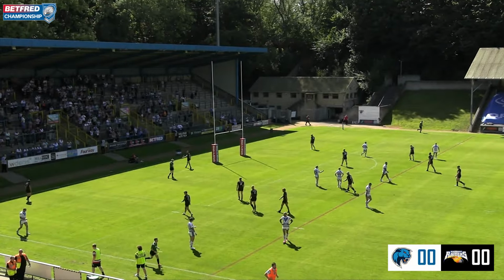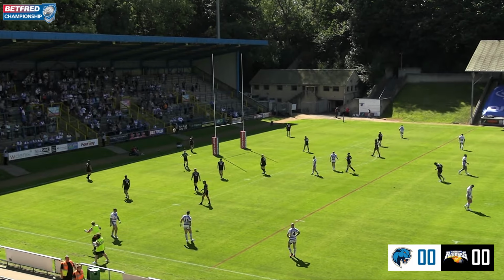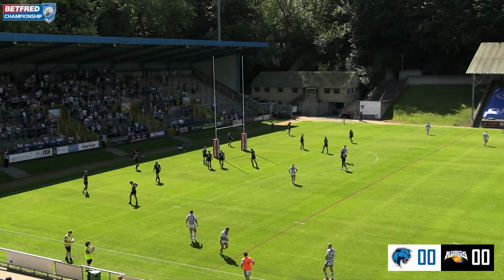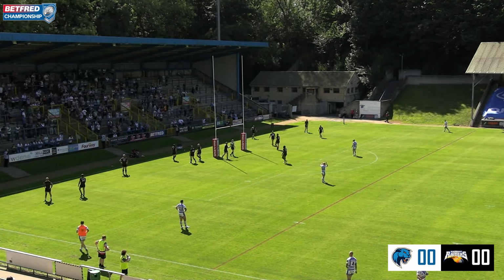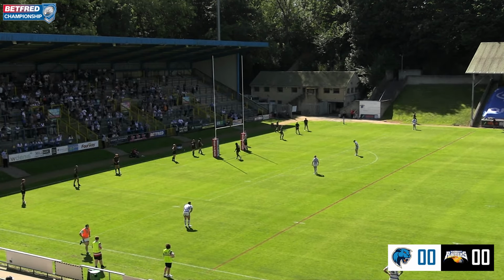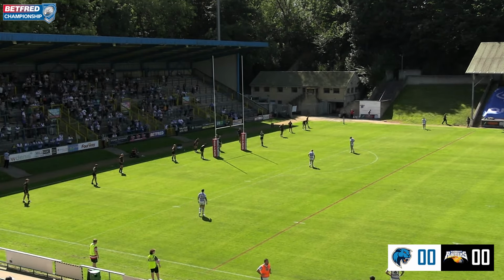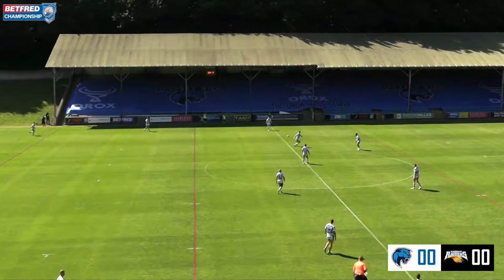That just shows that if you lapse in concentration for one moment, the rugby league ball can play some wicked tricks on you. It was a poor kick in truth from Dufresne, and all Cresswell had to do was just defuse the bomb, but he couldn't do that. Bounced up, deflected and went dead. So Halifax have the first goal line drop out of the afternoon.